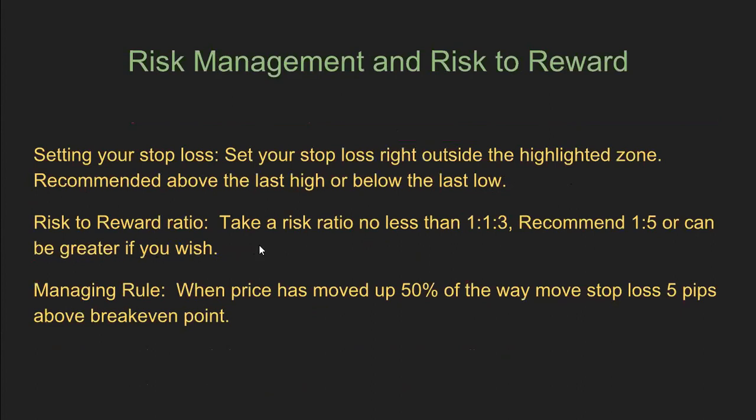Here, Adaeze recommended a risk ratio no less than 1 to 1.3. Remember, I did 1.5. You can have that, but it's your rules. You can adjust it, but I say have a rule of a minimum. Don't go less than 1.3. Recommended 1.5, or you can be greater if you want to. You could have made it 1.7. You can make it 2.0. It's up to you guys.